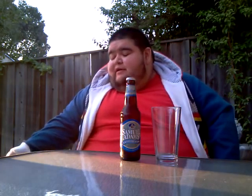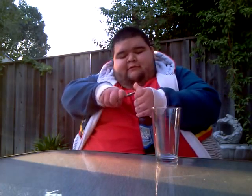BeerAdvocate.com's overall rating for this beer was a B+, making it a very good beer, and the brothers gave it a B, making it a good beer. But here at the Beerheads, we do our reviews just like other beer critics do. So let's crack this open and review it for you guys today.